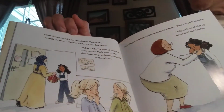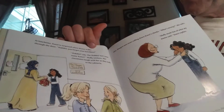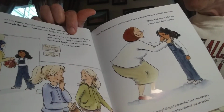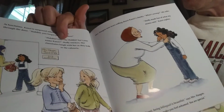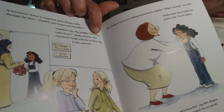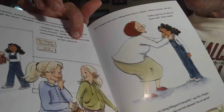At lunchtime, Kanzi is surprised when Mama walks through the door. "Habiti, you forgot your lunchbox." Uh-oh. "Habiti? Like the Hobbit? Isn't your name Kanzi?" Molly snickers. Uh-oh, she's gonna get a little tease here. Classmates laugh with her, and they walk to the cafeteria.